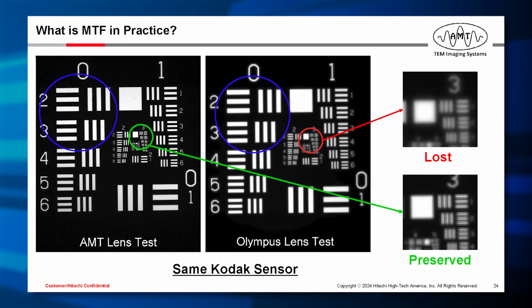When we test these lenses, we make them and they come into our office. We look at an Air Force test pattern, which is a substrate that has increasing imaging sampling frequency. In this case, we have the same sensor, one with a commercial lens and one with an AMT lens. On the outside, you can see this information is preserved. But as things get more and more dense, they're lost. And in imaging, like in TEM, that translates into information lost in your final image. If it wasn't there to start, you're never going to take a picture of it. So we do everything we can to manufacture lenses with the highest MTF so that the image is of as high quality as possible.